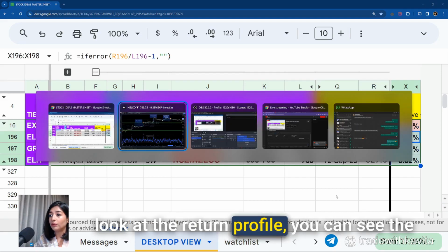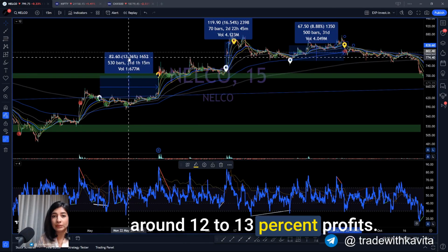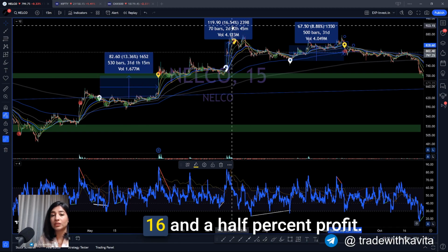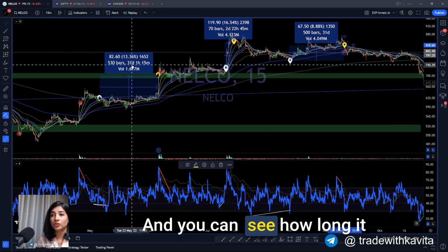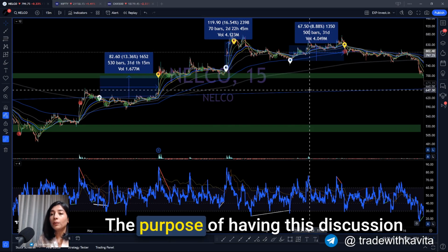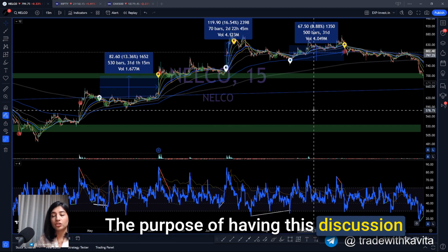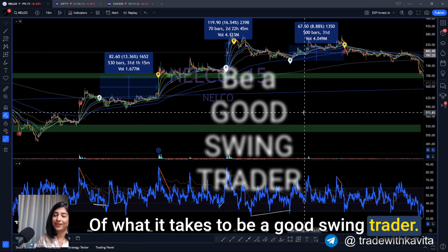If you look at the return profile, you can see the first trade was booked with somewhere around 12 to 2% profits. The second one booked around 16.5% profit. The third one booked around 9% profits. And you can see how long it took, 31 days, 2 days, and again around a month of holding. The purpose of having this discussion is that you can get a first-hand account of what it takes to be a good swing trader. Let's get started.